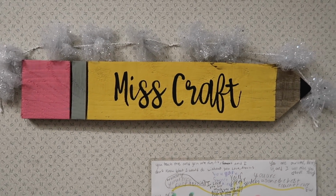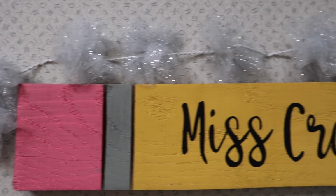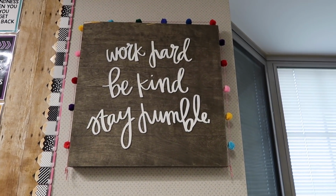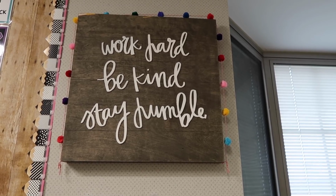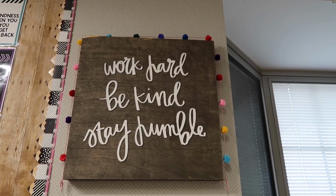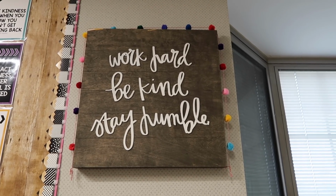I have this pencil, Miss Craft. One of my students got me this from last year. I think it's really cute, so I hung it up. And then I just have a little tassel, of course, above it from Target Dollar Spot. I have this sign that says, work hard, be kind, stay humble, and that is from, where is that from? Oh, that is from Home Goods, and I actually got a little bit of a price reduction because there's a little mark in it, so they took some off. And then the little ball tassel is from Target Dollar Spot, of course.